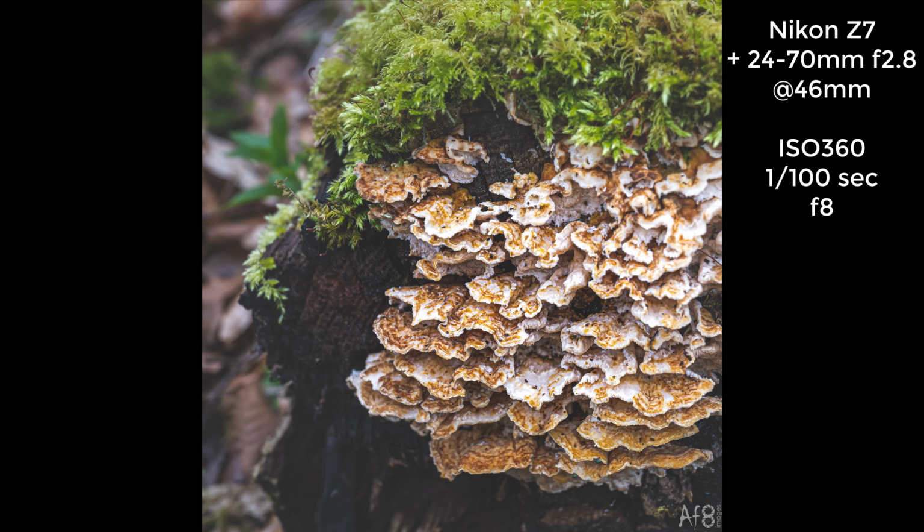But you know, nice colours. Again, it shows you've got to get in close on some of these woodland shots and make the most of the colours where you see them.